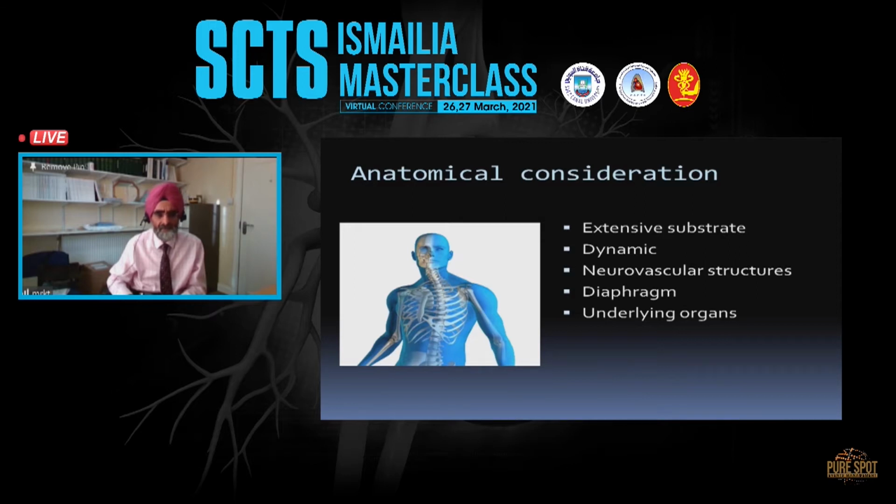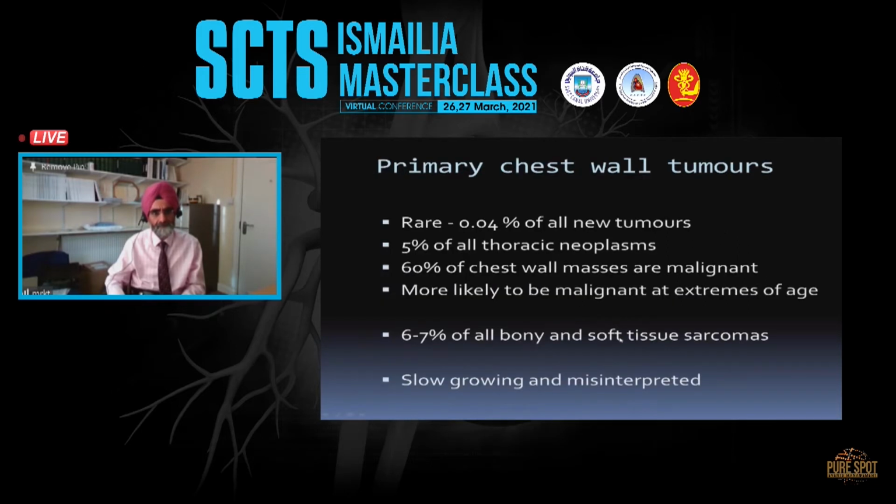So I'm just going to talk about chest wall resection. And as Shri mentioned this morning in the anatomy lecture, the chest wall is quite a dynamic structure and is involved with ventilation. There is so much in the chest that I'm surprised we don't see more tumors than we actually treat, because there are a lot of ribs, bones, muscles, diaphragm, and other organs.